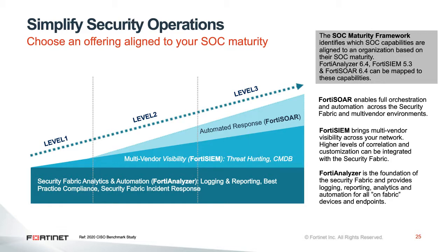And the way to think about SIEM and SOAR is that SIEMs are optimized on visibility, and SOAR takes actionable alerts from the SIEM as an input so that you can automatically respond to incidents, right? So you're not taking all the data that is getting into the SIEM.